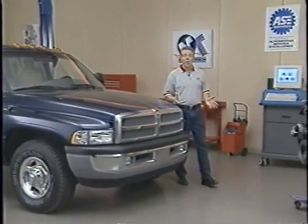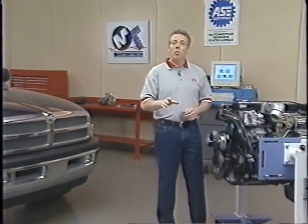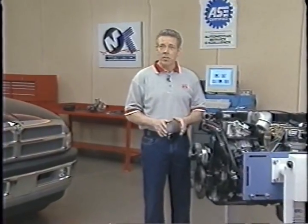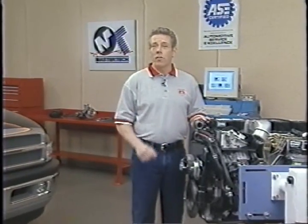You might already know that diesel-powered truck owners can be a demanding bunch. So that's why you need a combination of good skills and up-to-date information to make sure they're satisfied with their service experience.